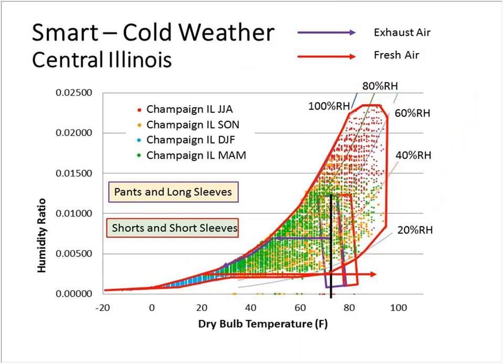Now let's look at a smart ventilator, a heat pump-based ventilator, such as what we work with, what we manufacture. When we are in cold weather, we take inside air, cool it down, and then we condense, and we also freeze that water that was inside of the home, because that condensing and freezing is energy that we can convert into sensible heat.